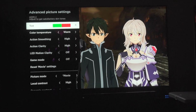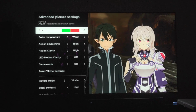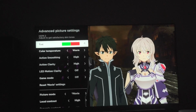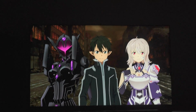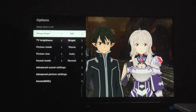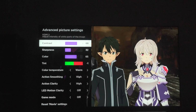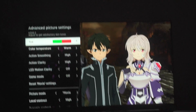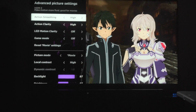Now, a special note: tint actually corrects the yellow. The yellow looks very highlighter yellowish, more than it actually should. If you want to avoid that, go down -1 on the tint. It's really aggressive and it adds more of a reddish tint to everything, including the color hues and things like that, instead of just the overall picture. So just keep that in mind when we're talking about these two displays.